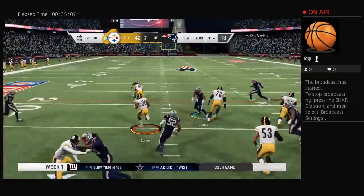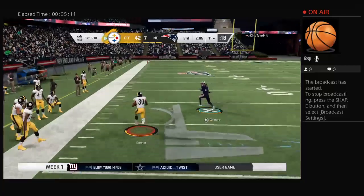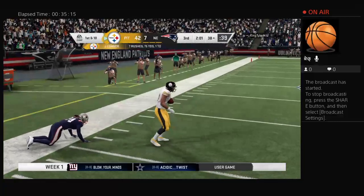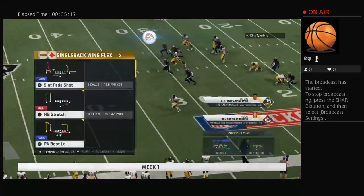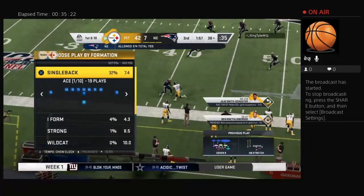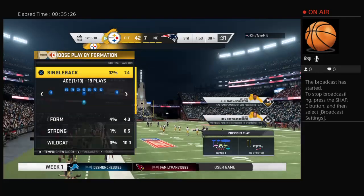They start the drive with Connor. And he's got some space here. Finally be taken down, but not before he reaches the 38. A big play that time for Pittsburgh. An even 50 yards on the ground. And the Steelers first down.